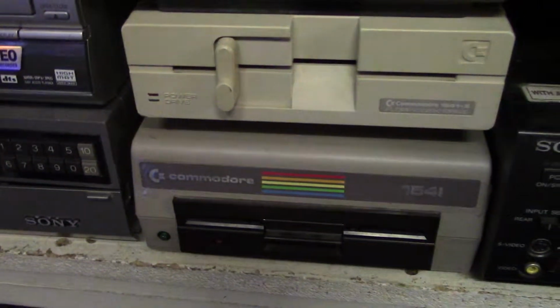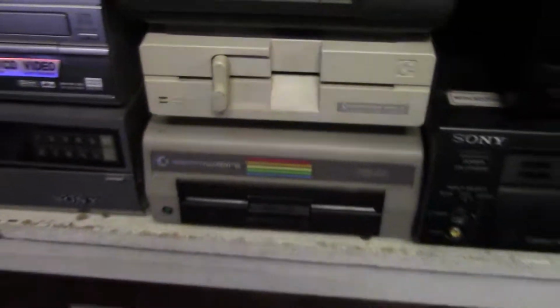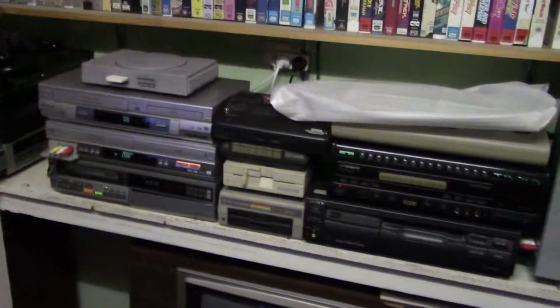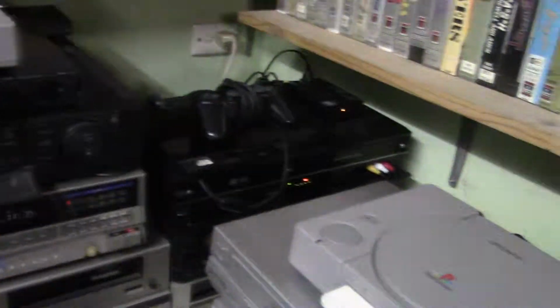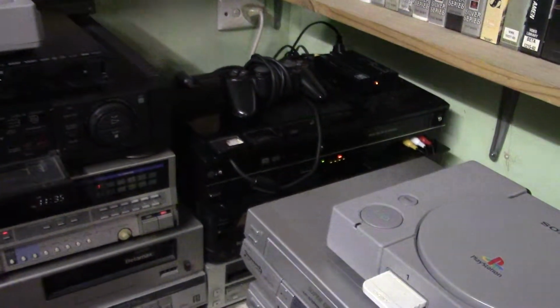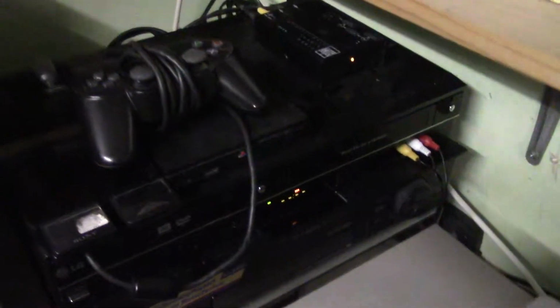Commodore 64, two 1541 original disk drives. I've got another two of the same over here. And a pile of VHS players. My LG VHS DVD combo recorder system. Video signal stabilizer for when I was doing dubs back in the day, for better signal strength with tapes.